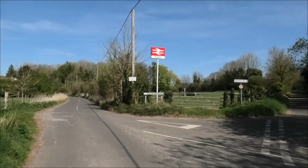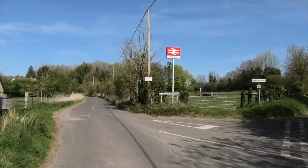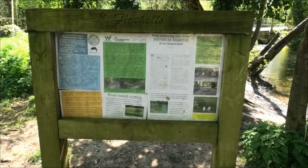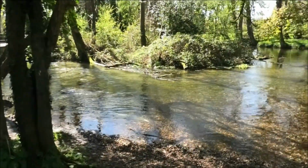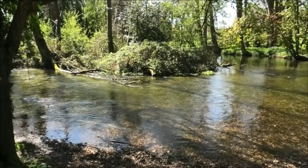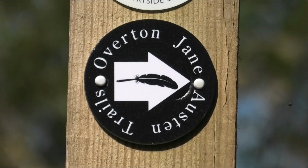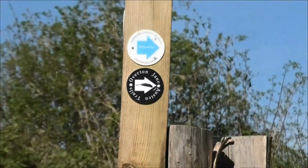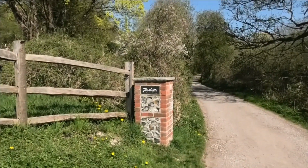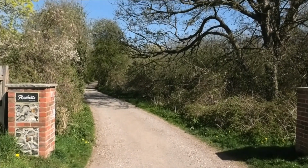Yeah, I do recognise this now. I remember approaching this station from the opposite direction, now beside the River Test, headed for a place called Flashits. It being Easter holidays, so excuse the noise in the background. So that little section was on the Jane Austen trail. Private property of Flashits. And there's the old chiffchaff.